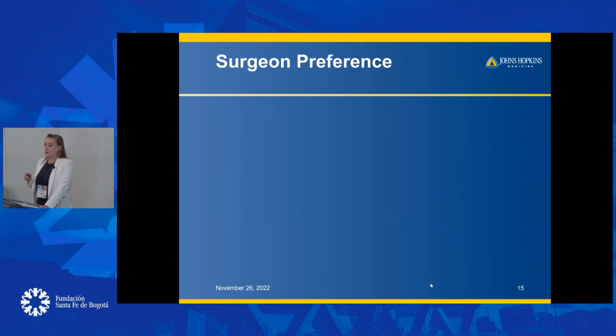Now, I think when I talk in a few minutes about bulking agents, that's really something we should be considering for these patients. Maybe bulking agents in abdominal sacrocolpopexy would be a good option for patients so they aren't overwhelmed with too many decisions. Now, what else about the procedure?